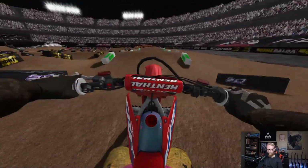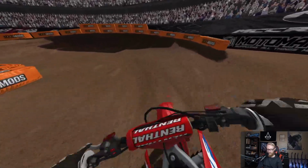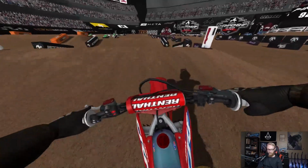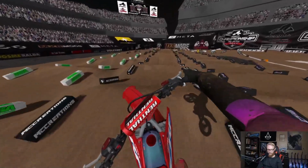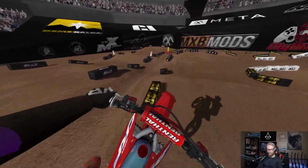Oh yeah. We were jumping all the way over that table. I might try that next time. It's pretty big though. I feel like the on-off is a lot more efficient.